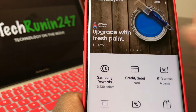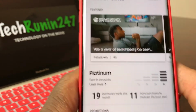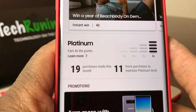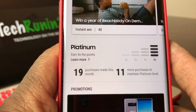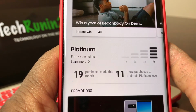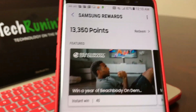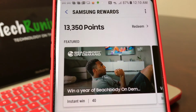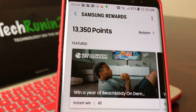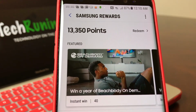Talking about points, I'm sure you're wondering how many points I happen to have. My points right now are 13,350 points, and I have made 19 purchases, and I have 11 more purchases to make this month to maintain my Platinum status. Now, you can make up to 50 purchases a month and continue to make those points. But after 50 purchases, you will not get any more points. So, guys, you can make a killing with these points. I have spent about 10,000 points on different things with the Samsung Rewards program.